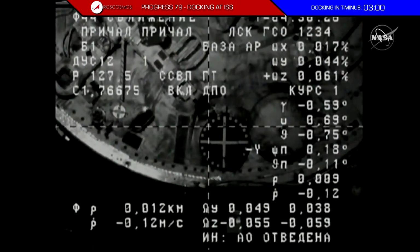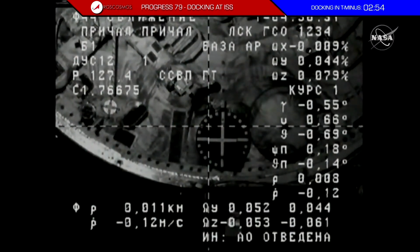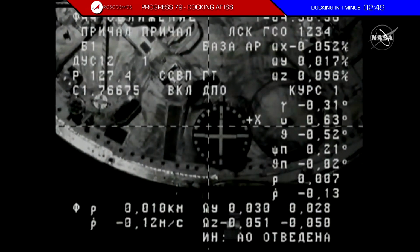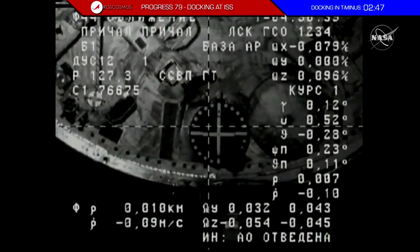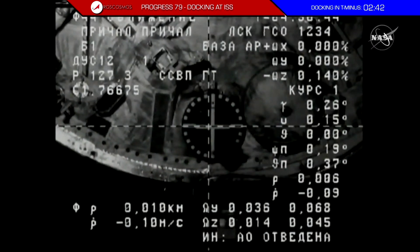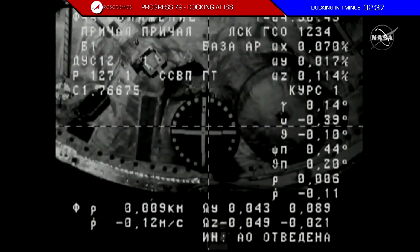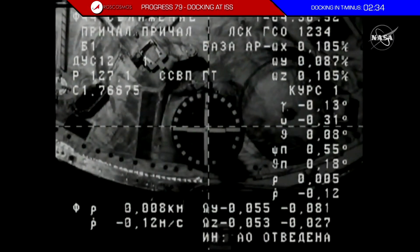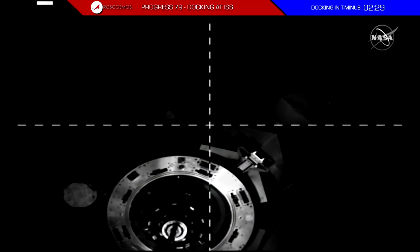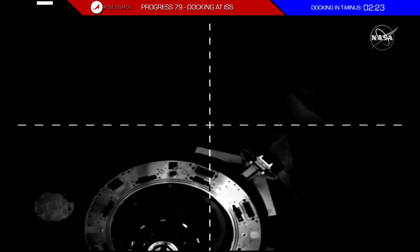Coming up on the 10-meter mark. The target is about 2.5 squares. We just passed this mark. We copy. Progress closing at the expected rate of about 1/10 of a meter per second. The target is in the center. The 5 meters now, standing by for contact and capture. The range is 1 meter. Copy.